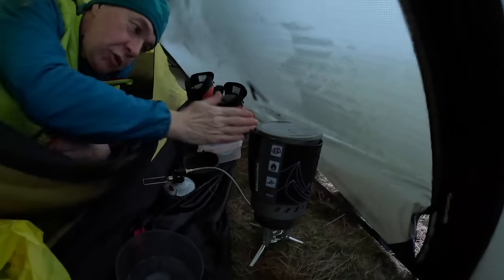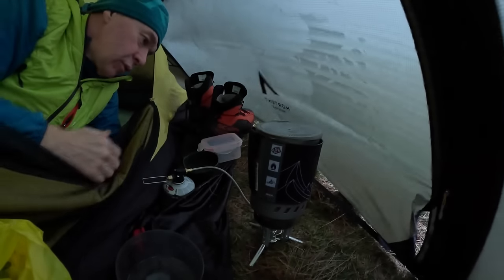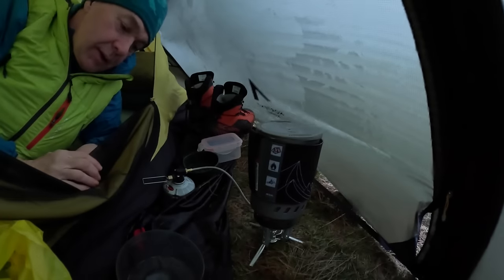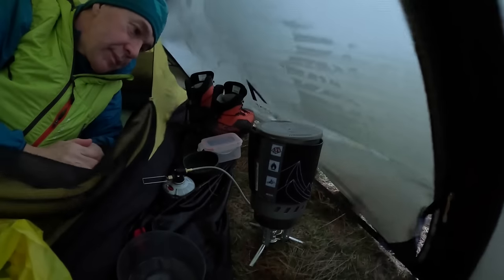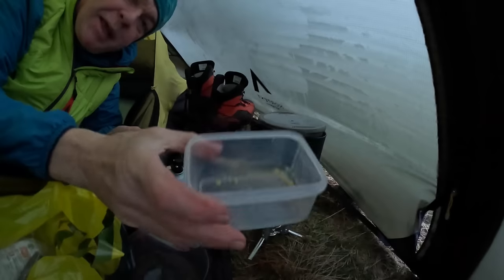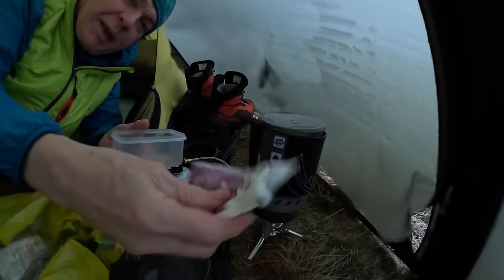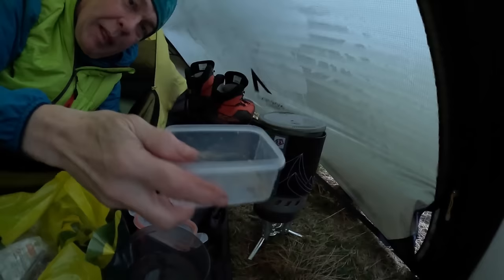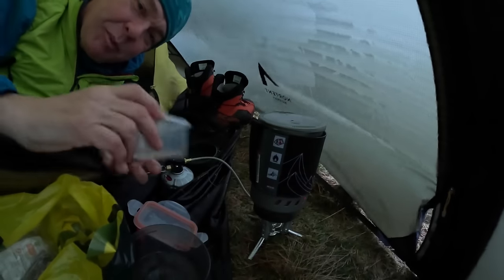I'm looking forward to trying the bigger pot. Ooh, bit of burning grass on there. So we can actually cook proper food in it. So like last night, I had to make my custard into liquid so I could drink it. I'm gonna have to do the same again with my raisin porridge. But hey, no Everest Base Camp luxuries here. We haven't even got spoons.